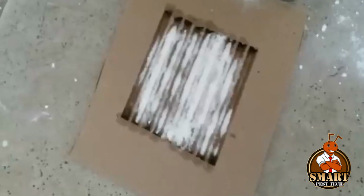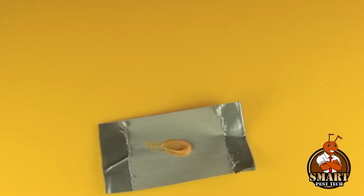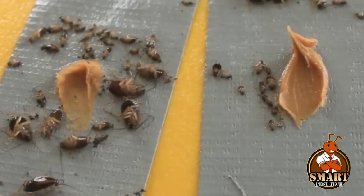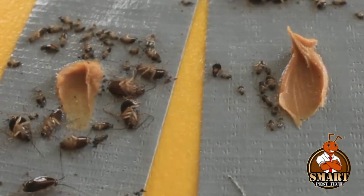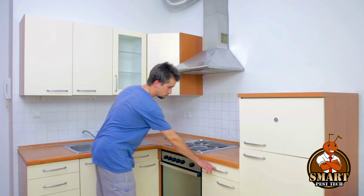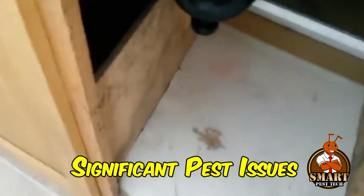Additionally, you can create your own makeshift sticky traps by wrapping cardboard in duct tape with the adhesive side facing out. Monitor the traps closely, noting the number of cockroaches caught on each one. This will help you identify the areas in your home with the most significant pest issues.